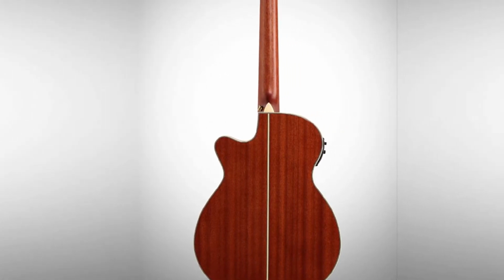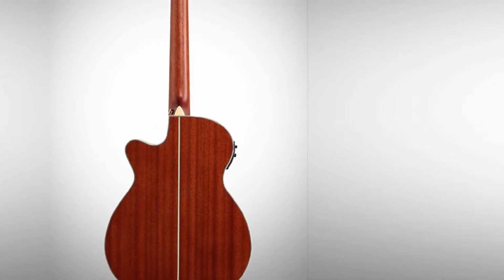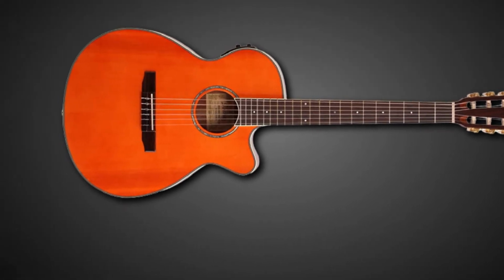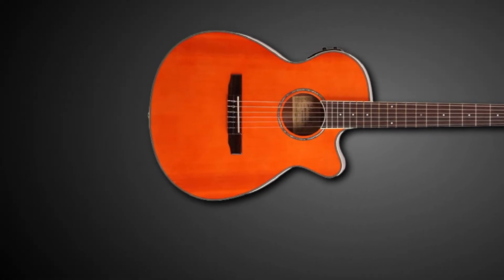Overall, the Ibanez EG10NII is well deserved as one of the top best classical guitars for beginners, with great sound and amazing looks. A perfect beginner classical guitar for those of you who intend to play with a band. Additionally, because of its cutaway, it's ideal for soloing.